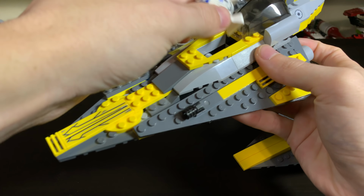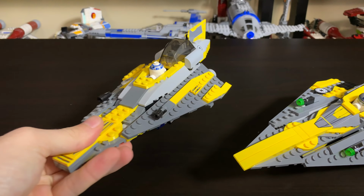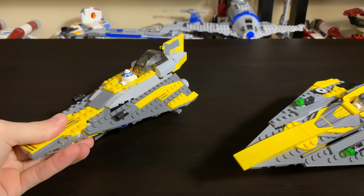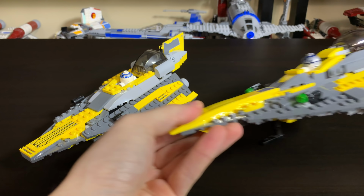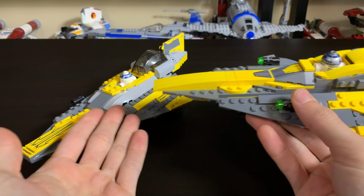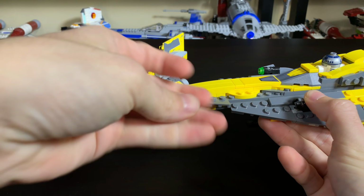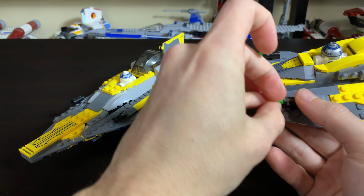So it's a really neat way to get R2-D2 to come out of Anakin's Starfighter, unlike with the newer one, where you don't really have that feature. So that's a fun play feature that the older one has that the newer one doesn't. All it really has as far as features go are these stud shooters, which work like stud shooters. Very easy to use.